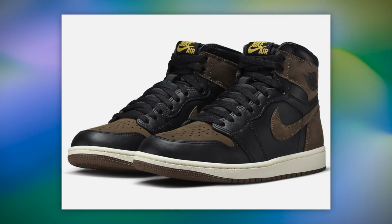This is the first release date of September that we deem something that we care about, and it is the Air Jordan 1 High OG Palomino on September 2nd. If this shoe came out 2 years ago, it would be killing it. The Palomino, man. I think it's too dark of a colorway, too much black on it, but I appreciate it. It's the same as like a Royal or Bread or Shadow. No, but it's not the same as a mocha, and I want the mocha.